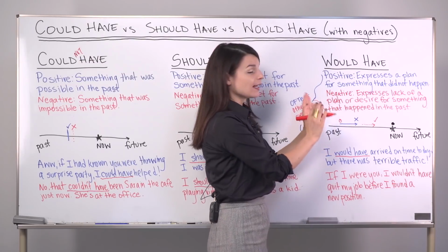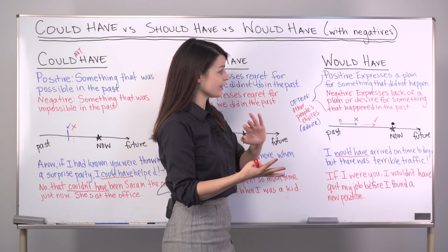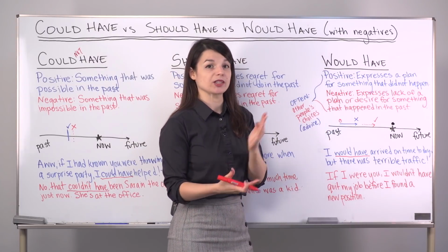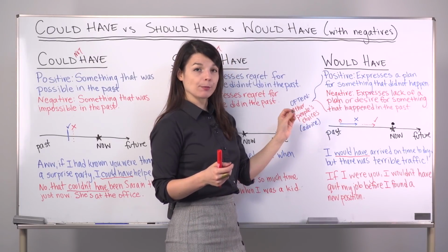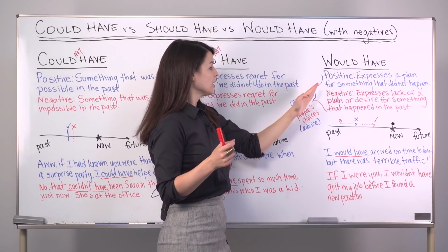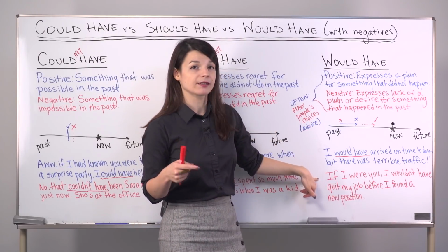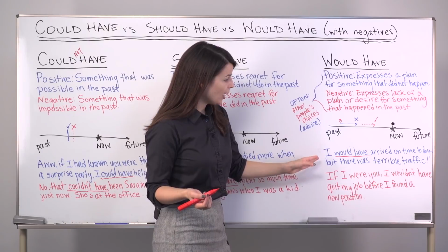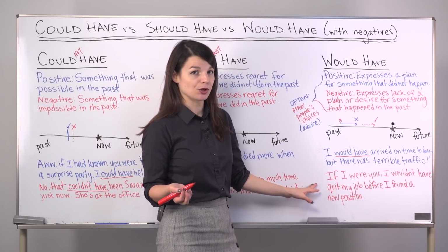Okay, so let's compare this then to the negative form. The negative form expresses the opposite. So we have a lack of plan or a lack of desire. Lack of something means no plan or no desire. So a lack of plan for something that happened in the past. It did happen, yes. We commonly use both of these to talk about other people's choices, like when we're giving advice. This example sentence is a very common way that we use would not have or wouldn't have. Let's look. If I were you, I wouldn't have quit my job before I found a new position.